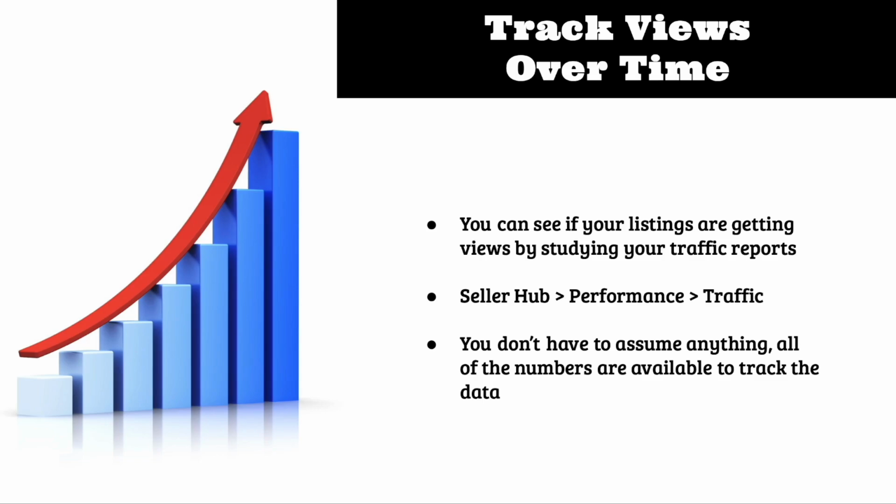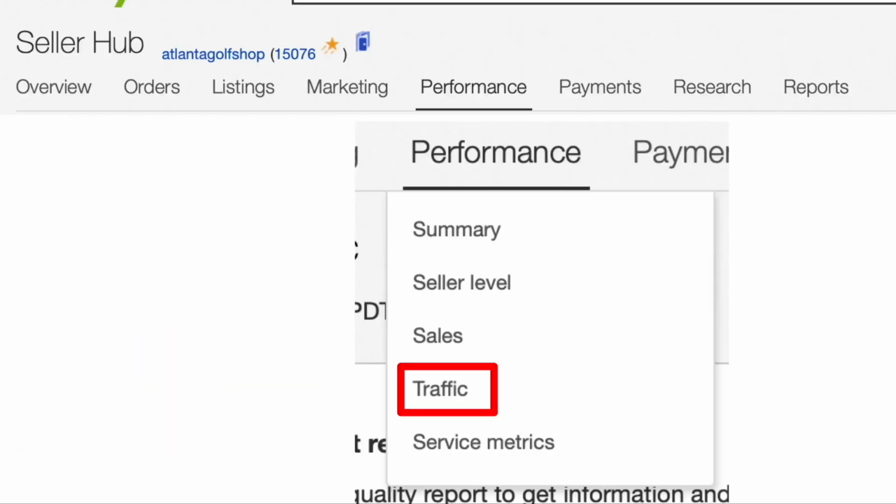So you want to track your views over time. And you can see if your listings are getting views by studying your traffic reports. And views mean that your listings are being seen. If you have 0 views for 3 days in a row, then there's a problem. But all of this is available to you in your Seller Hub, and you can look at traffic on every single day and see how much traffic overall your listings got. So you just need to go to your Seller Hub, to the Performance tab, and under that is a button that says Traffic.